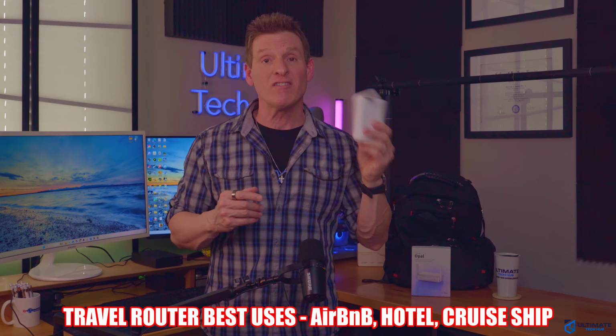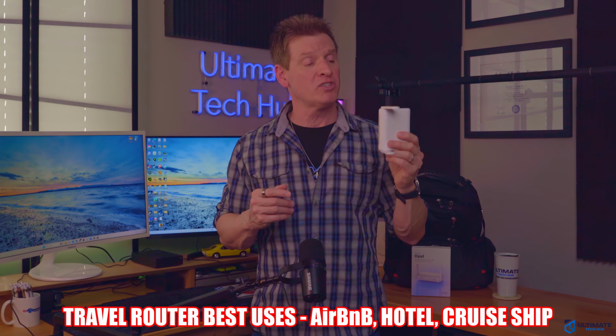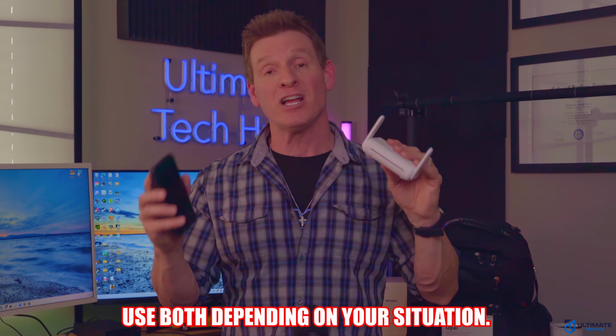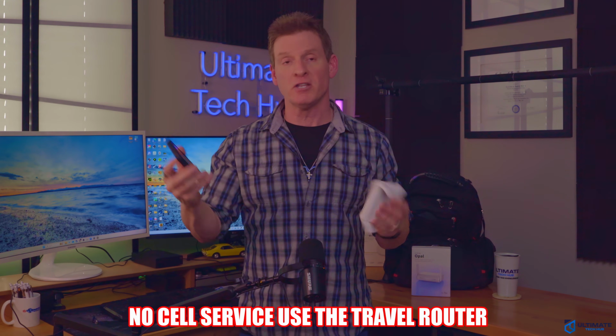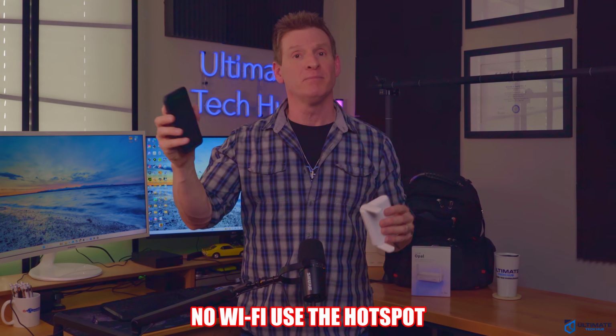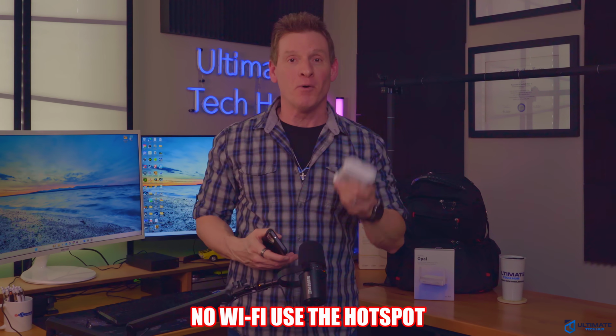However, if you're traveling in areas with no cell service, but there's Wi-Fi connections, then a travel router is the way to go. And the best use for a travel router is an Airbnb, hotel, or cruise ship. So guys and gals, when it comes down to a travel router or a hotspot, I would use both. And I would use these on a case-by-case basis, depending on where I'm at. If there's no cell service, then use a travel router. However, if you have cell service, use the mobile hotspot. Then you're good to go. Best case scenario, pack this in your backpack and you're good to go.